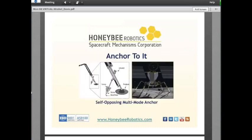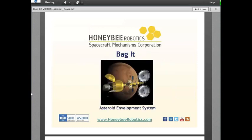And then we can also anchor to it with self-opposed multi-mode anchoring technologies that we have developed through past work, that will allow you to touch down and produce a firm base station with it. Lastly, we have done work with full asteroid capture if it's small enough.